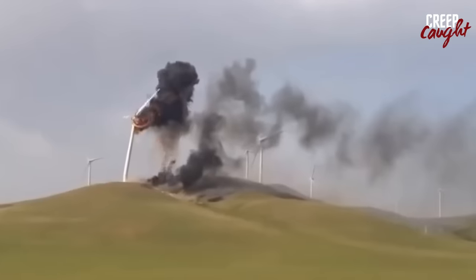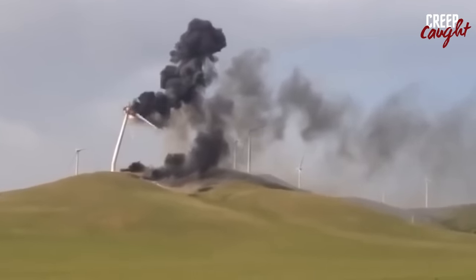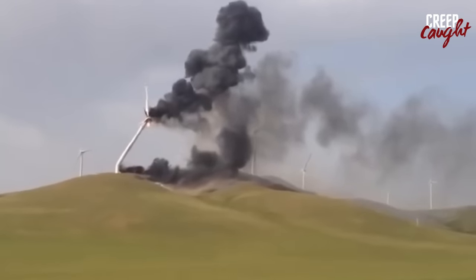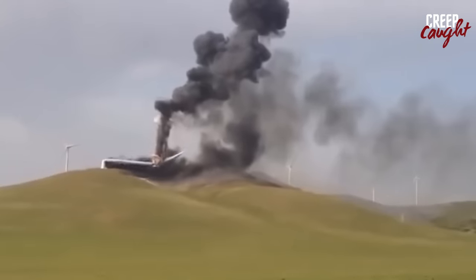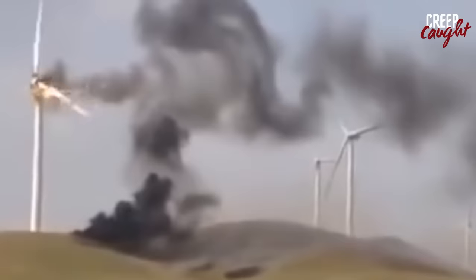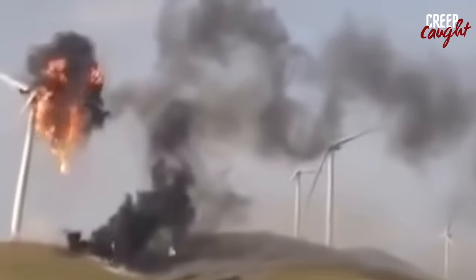FireTrace International, experts in fire suppression systems, points out that wind turbines become more susceptible to fires as they age. The deterioration of electrical components and wiring over time can lead to malfunctions. Additionally, the environment in which a turbine operates can influence its longevity. Those located in warmer and drier climates tend to wear out more rapidly.